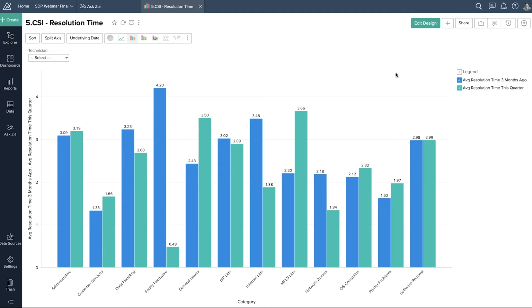You can use this report to monitor improvements. If the bar for this quarter is less than that from 3 months ago, it indicates an improvement, whereas if the bar for this quarter is more, it indicates a decline. So we can see that the average resolution time to address faulty hardware has dramatically reduced from 4.2 hours to less than half an hour, whereas we have seen an increase in the time taken to address MPLS links.